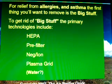Most efficient and most effective is the HEPA filter, which is like a large cloth, very dense material, which captures a lot of pollen, dust, and soot. Pre-filters basically operate like a little screen that captures large things like hair.